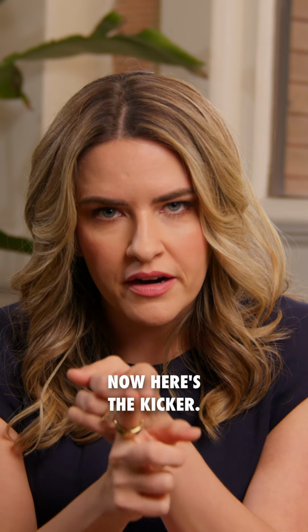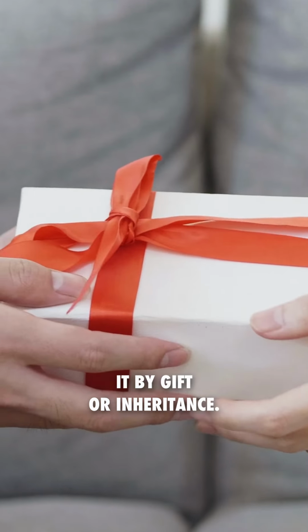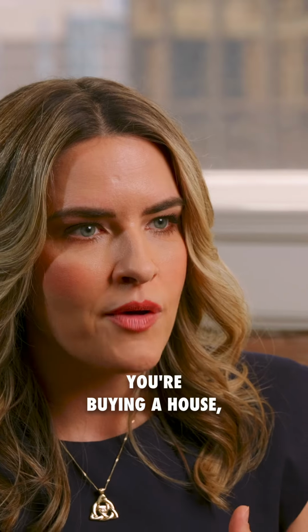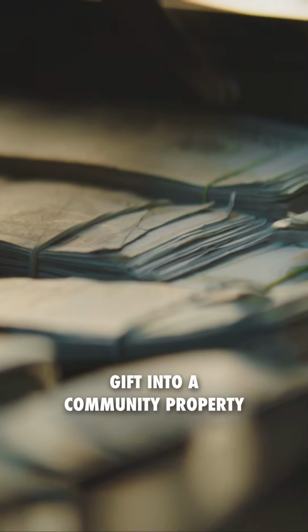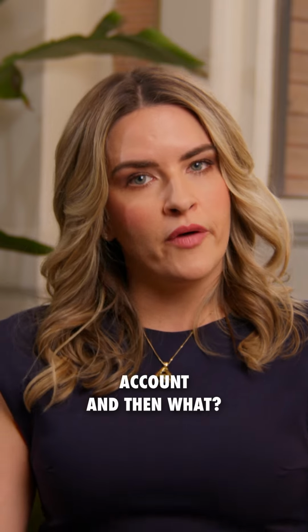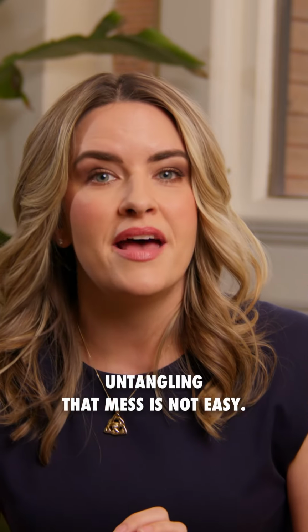Now, here's the kicker. You can get separate property during the marriage if you get it by gift or inheritance. So if grandma gives you something, or your parents give you something when you're buying a house, that can still be separate property. But here's where people make a mistake. They throw that separate property gift into a community property account, and then what? You've got a bunch of mud. It gets all mixed up, and untangling that mess is not easy.